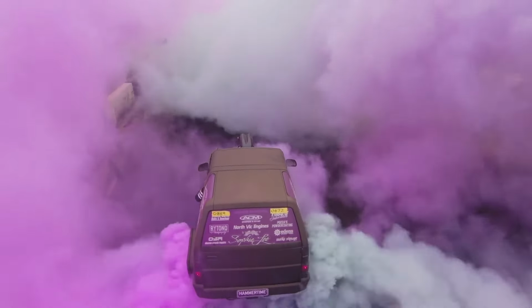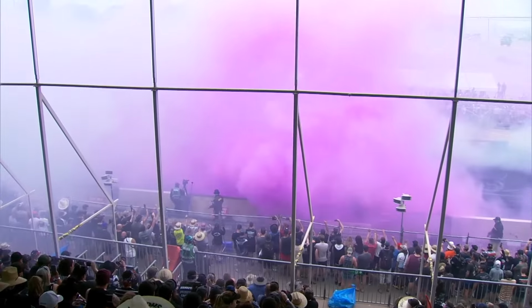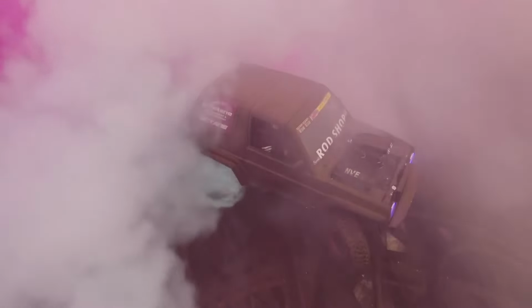I should say short burnout career. The guys have only been competing probably around 18 months to 2 years. But man, what an impact on the scene they've had. They did a lot of work to get this car back into Summernats. All the powder coating, beautiful in the car.